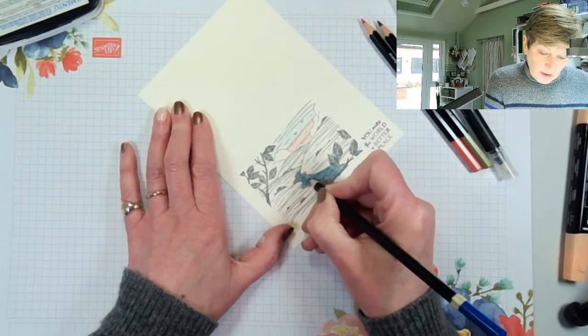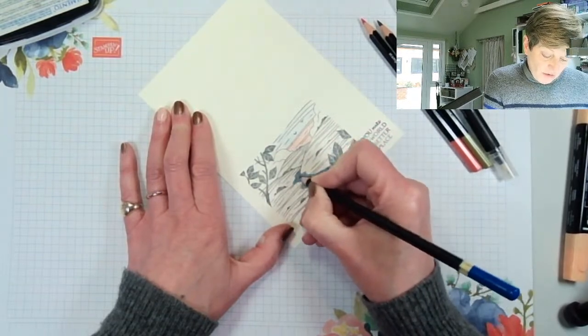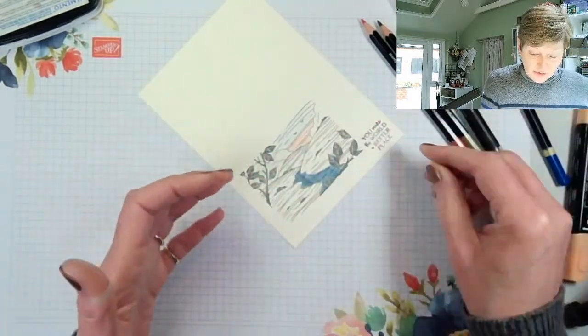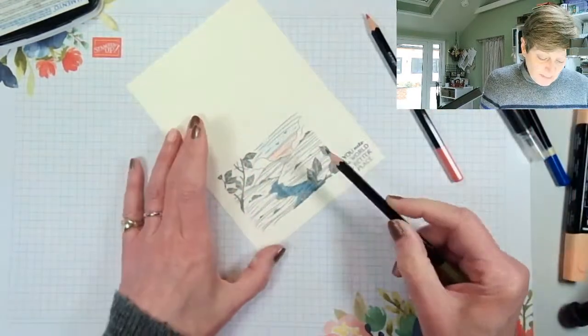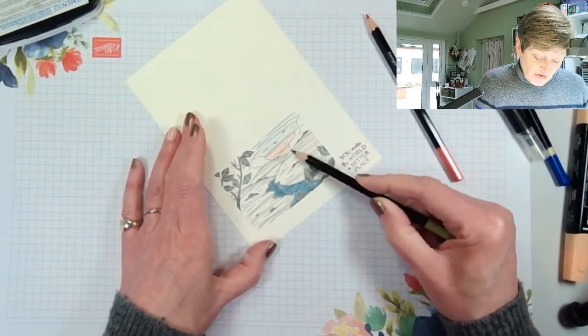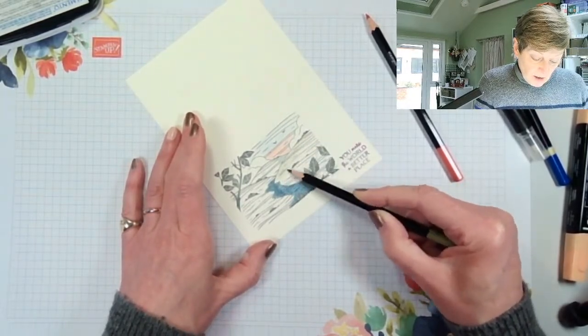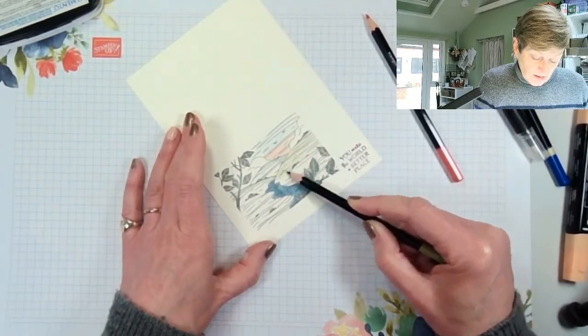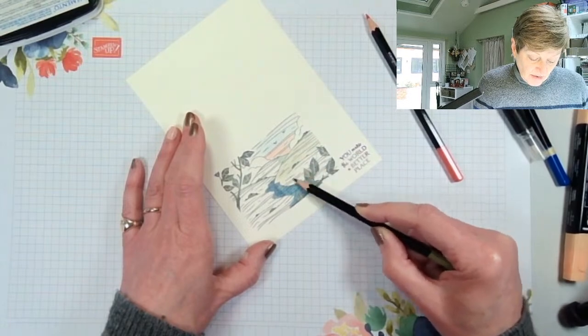I think the whole question of whether papaya is yellow or orange is a bit like whether turquoise is blue or green, and I think it depends on the shade and also your perception of colour. We all see, this is Old Olive, we all see colour slightly differently. We're not all going to see things the same.